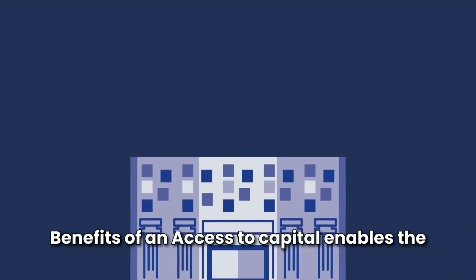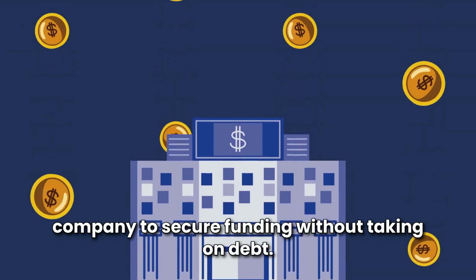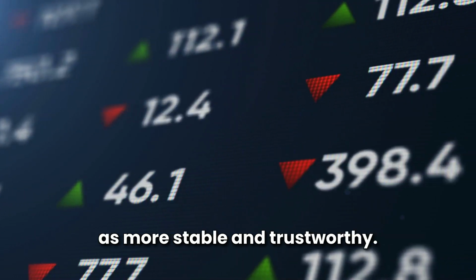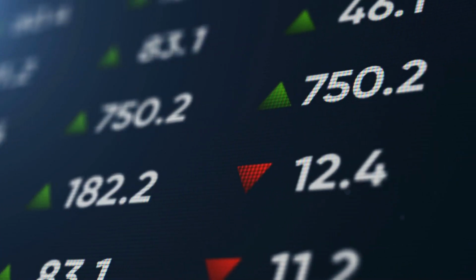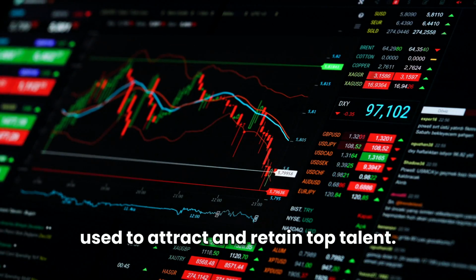Benefits of an IPO. Access to capital. Enables the company to secure funding without taking on debt. Improved credibility. Public companies are often viewed as more stable and trustworthy. Employee incentives. Stock options and share ownership can be used to attract and retain top talent.